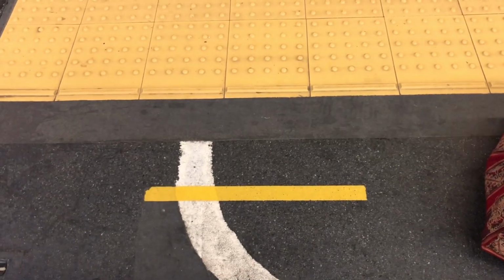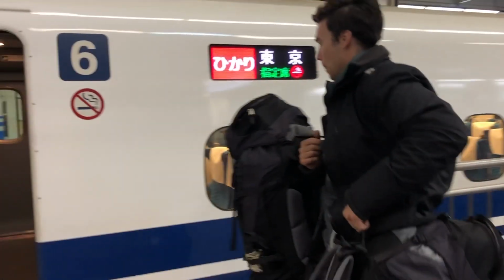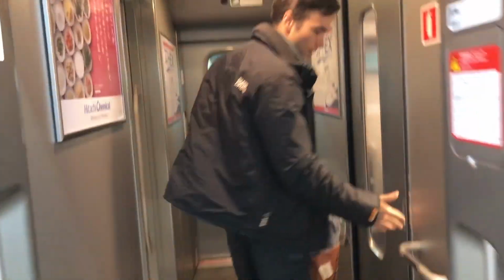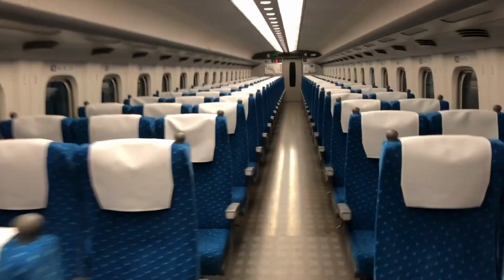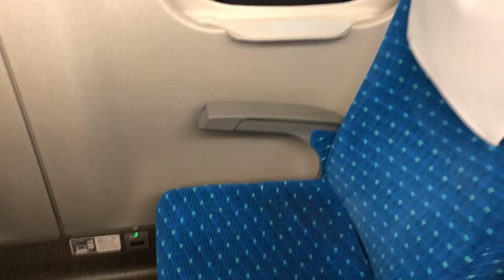You line up where your carriage is here, and it tells you I'm in number 6, so there's number 6, and then you get in your seat. Row 9, seat A. It's pretty packed this morning. We're in seat 9A. So you get your seat. Jacket holder.